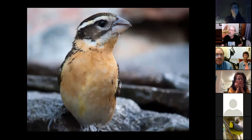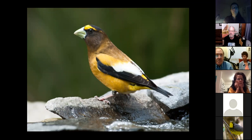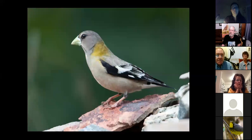Next. This is an adult male evening grosbeak. I guess they're pretty rare coming through, but when they do come through, they will come through in large flocks. And I noticed this is their breeding plumage. Their beak turns from a light colored, almost white, to this greener color, which I think is really cool. So that's the male. Next, this is the female. Pretty in her own right.